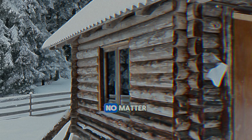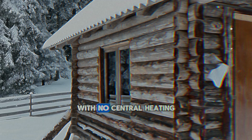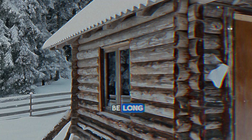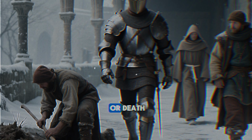You know that biting chill when the wind cuts through your jacket, no matter how modern and insulated it claims to be? Now imagine living in a drafty hut with no central heating, no electricity, and winters that could be long, brutal, and merciless. For the medieval peasant, knight, monk, or merchant, surviving the cold was not about comfort, it was about life or death.